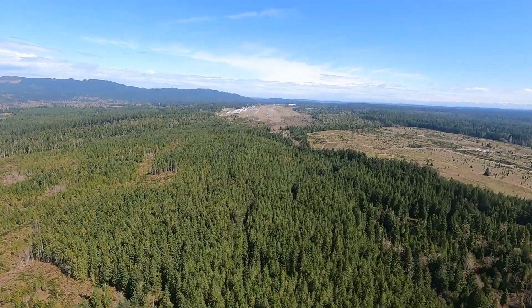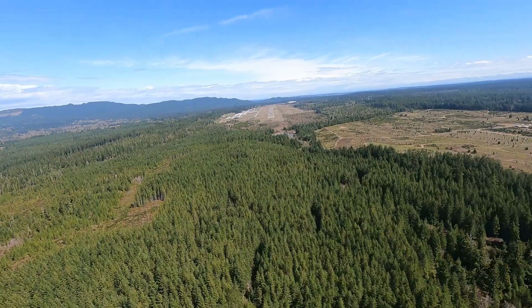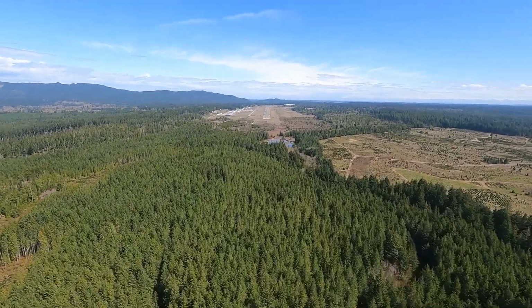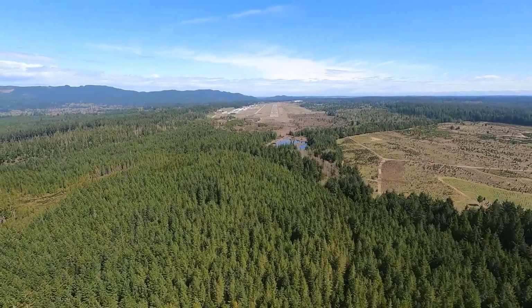Bremerton traffic, Seneca 16292, 3-mile final, runway 20, will sidestep to the left for right downwind runway 02, have the Bonanza on final in sight, Bremerton.